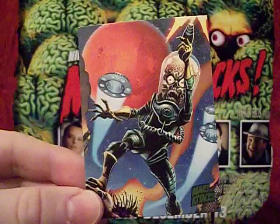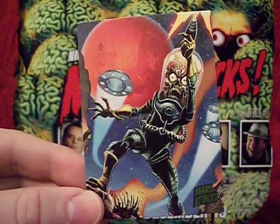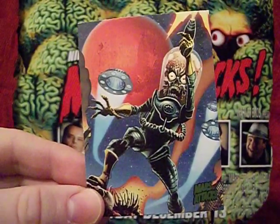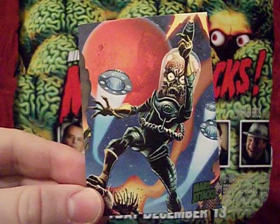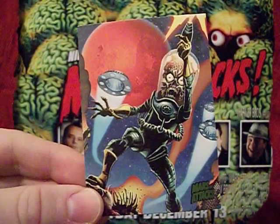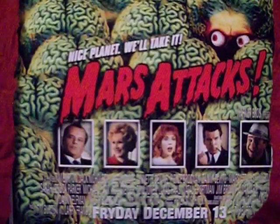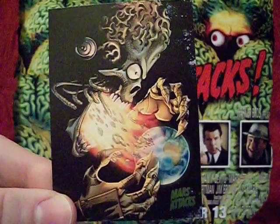So the next cards we're going to look at come from the IDW comics. This was 2012 when these cards were made, and so the comics were still an ongoing thing. So this, as I said, was the shot of cover #1. The next card is called Modern Day Massacre. This was the second cover, or the cover of the second issue, rather.